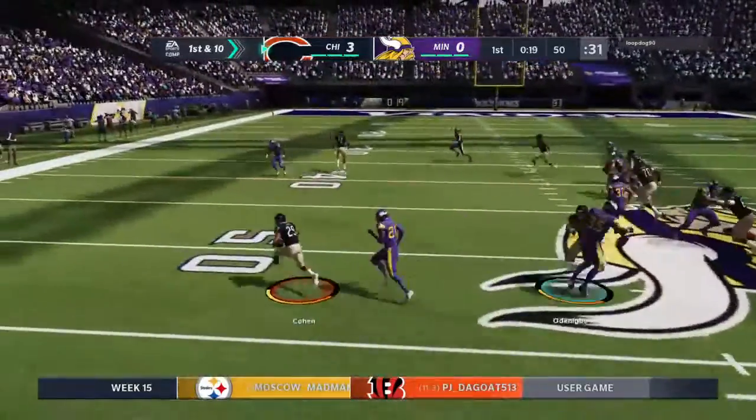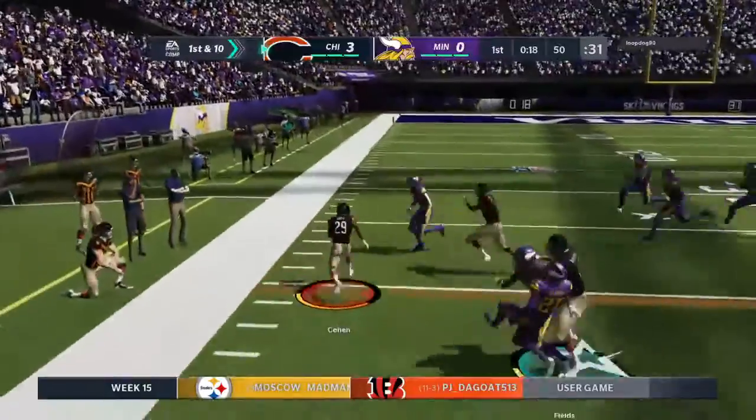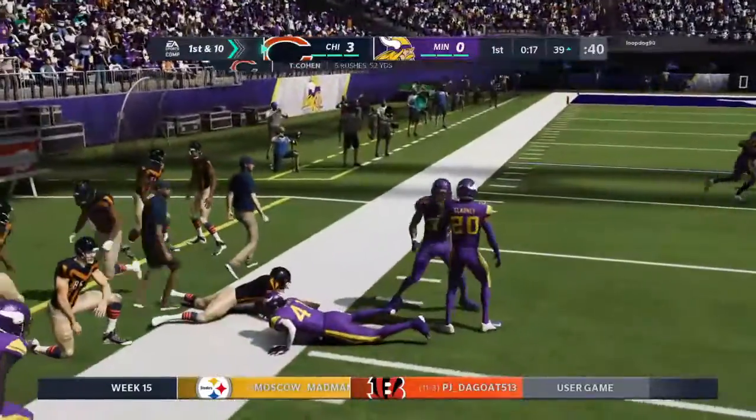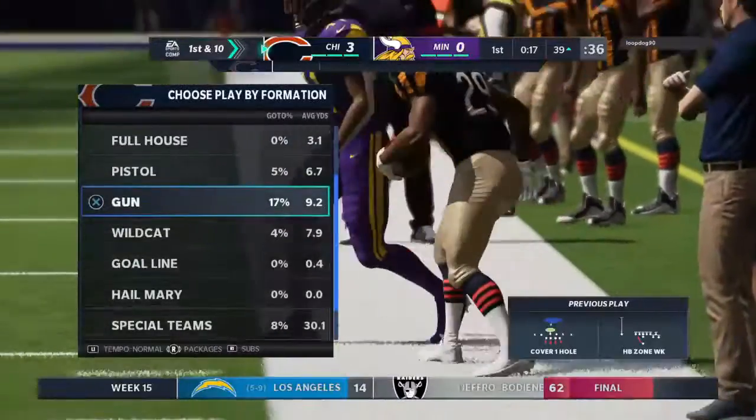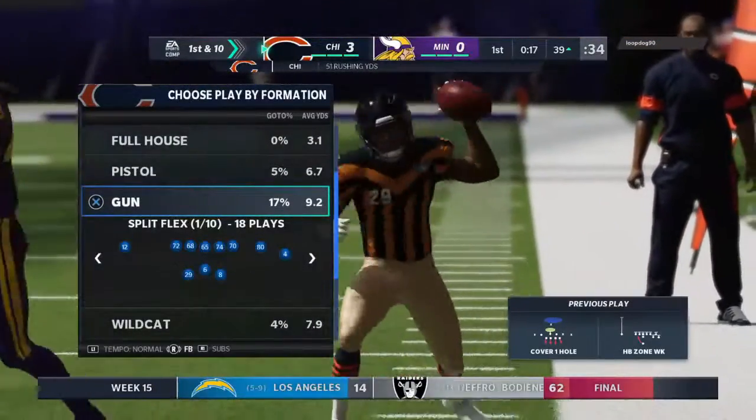First down, a run with Cohen. Yeah, he's going to be out of bounds, but not before he takes it inside the 40. A gain there of 12 yards and a first down for the Bears.